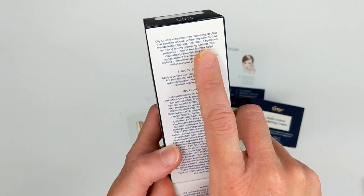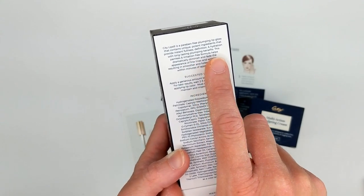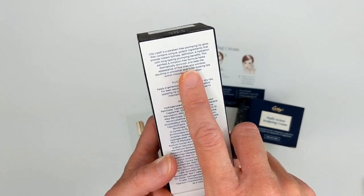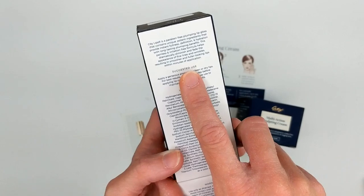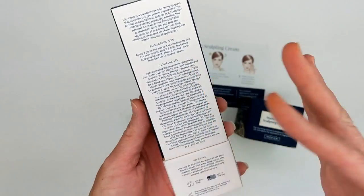It's a paraben-free plumping lip gloss that contains unique potent ingredients that provide instant fullness, definition, and hydration with long-lasting plumping benefits. This painless and irritation-free formula helps dramatically diminish and fade the appearance of fine lines and wrinkles, resulting in smoother and fuller-looking lips within minutes of application and also over time.